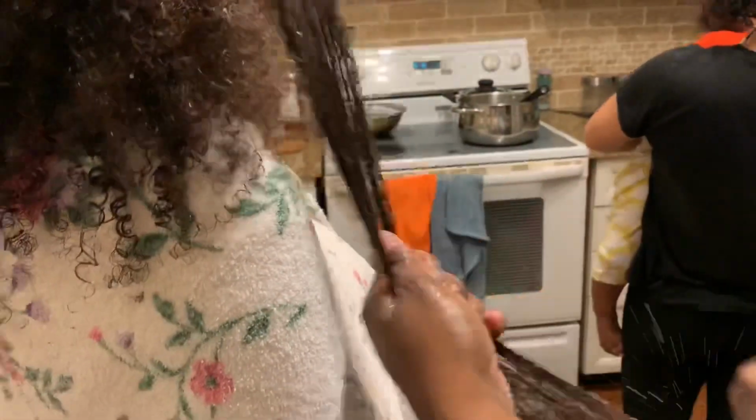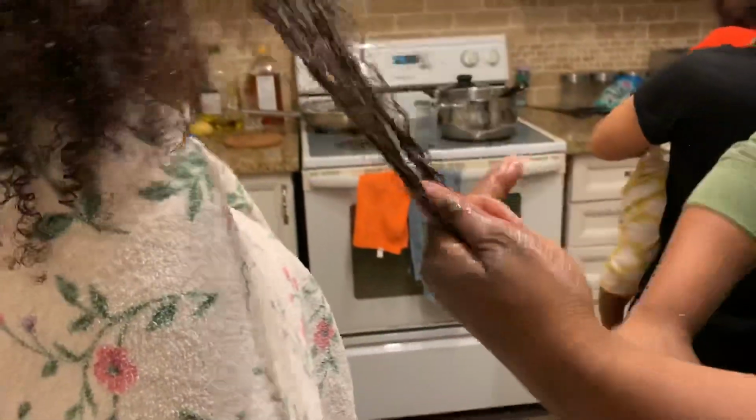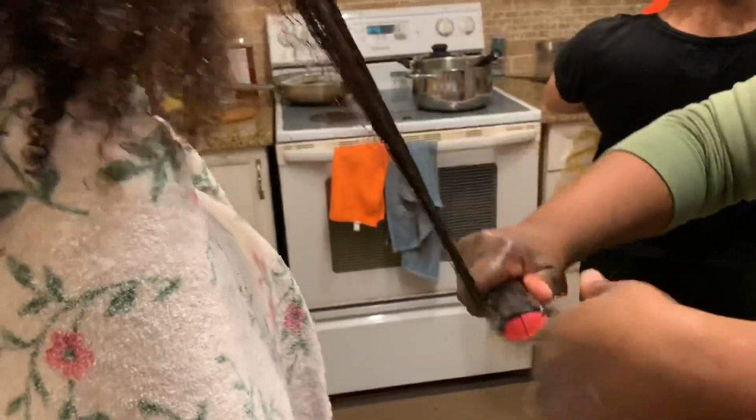I don't find that it goes through her tangles or her knots really well. And it frustrates me. So I just want to put that out there that if you want to try it, you can try it. But I do still prefer the Tangle Tamer, I believe, as opposed to the Tangle Teaser and the Denman brush.